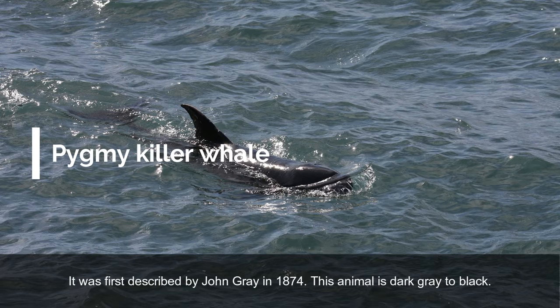It was first described by John Gray in 1874. This animal is dark gray to black.